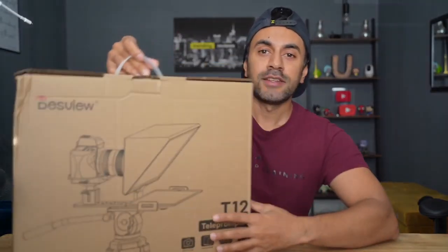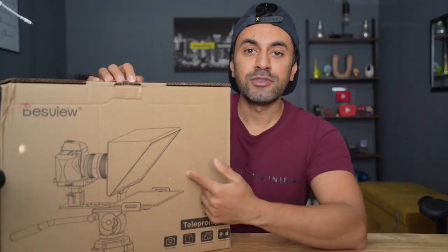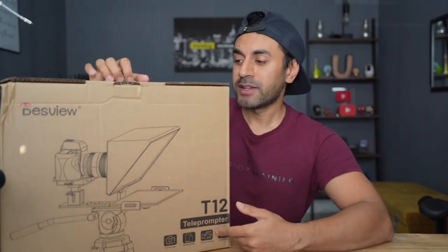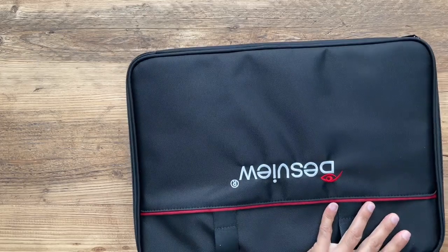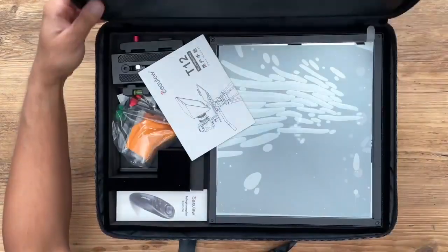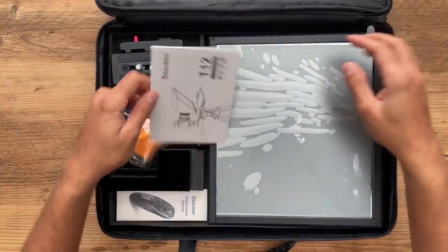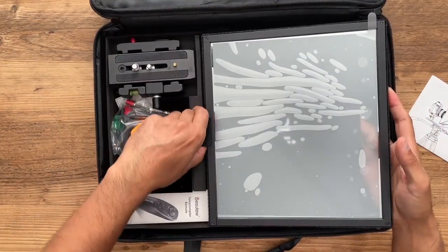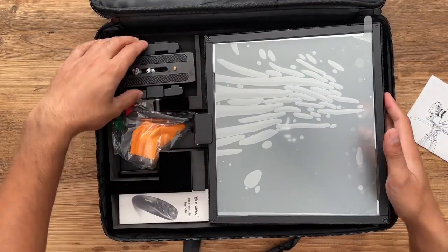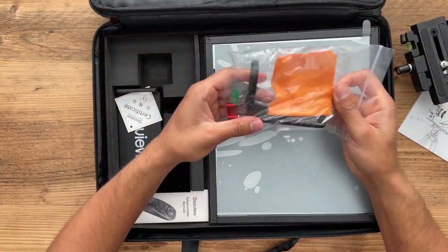2. Desview T12. The teleprompter in question presents a mixed bag of impressions from users. On the positive side, many praise its sturdy build and ease of setup. Users appreciate its compatibility with various cameras, including DSLRs and smartphones, making it versatile for different shooting scenarios. The inclusion of a carry case is noted positively, offering protection during transportation.